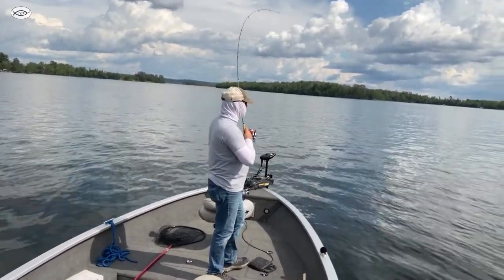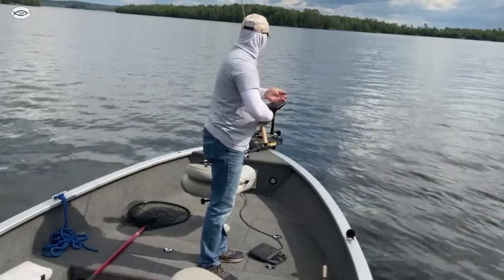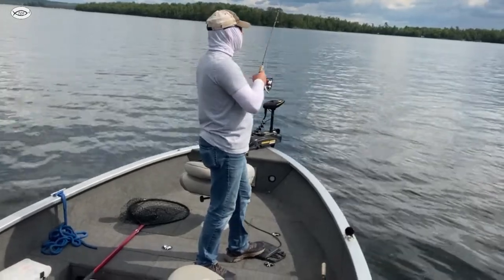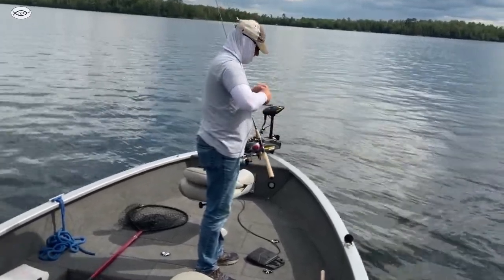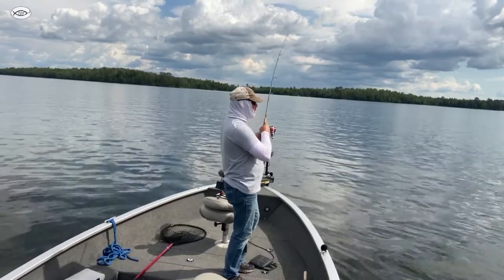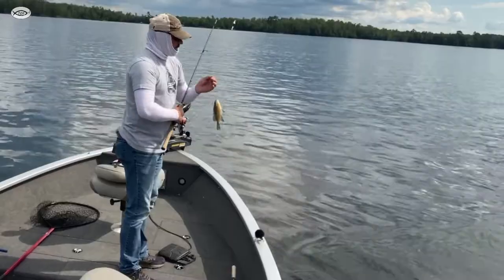Another one of these gills. Yeah. Don't go over there, that's where he is. Here we go. Keep the flurry going. I think that's 5 casts in a row for a fish now. It's like bluegill, perch. Bluegill. Yeah. Another one of them.